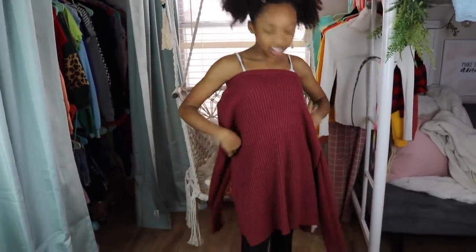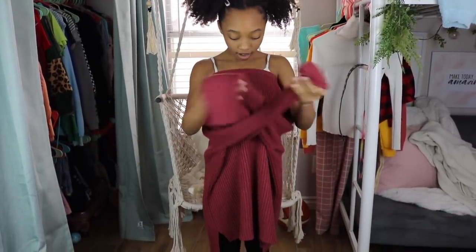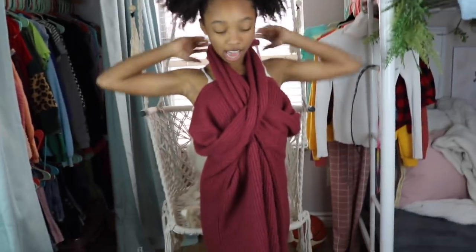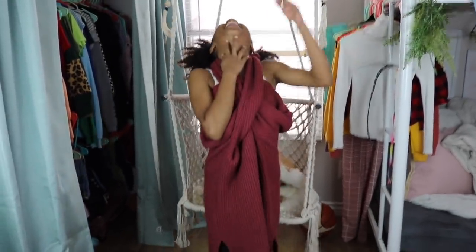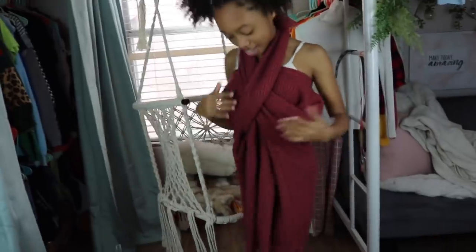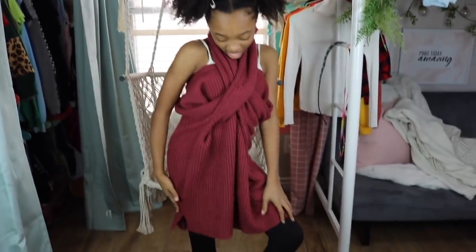So, carrying on, she said to get the sleeves and cross them in front of your body like that for cross detail. And then we tie it behind our neck. So then we tie it. I mean, who could have guessed this was an oversized sweater? I love the cross detailing in the front, and it's comfy.